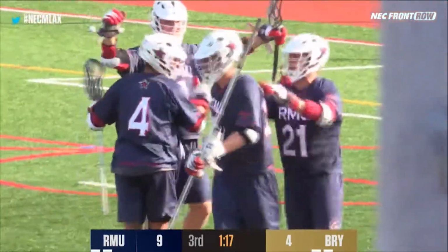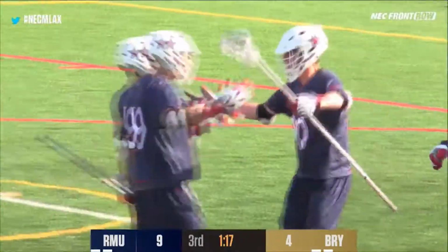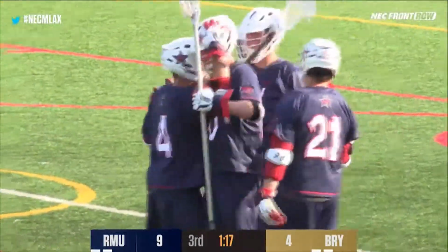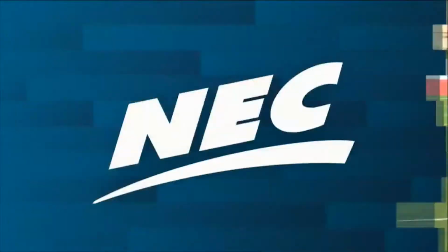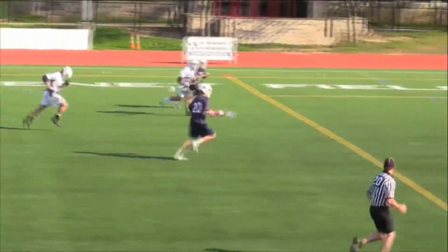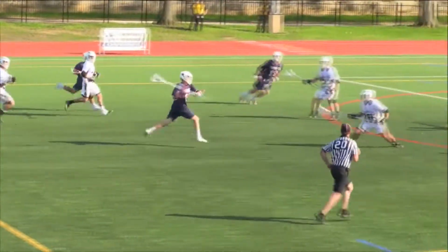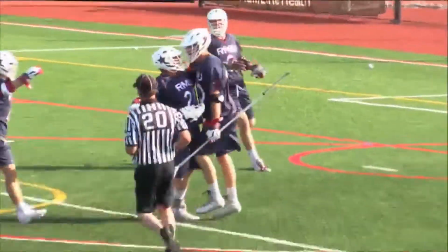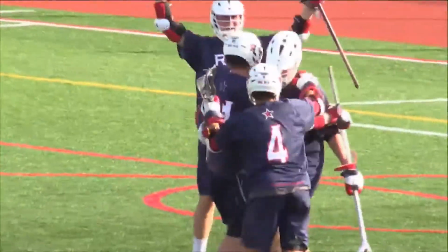And then the long stick middie, Mitchell Wales out of Burlington, Ontario. Coast to coast, north-south, goal. 5-goal lead, Robert Morris. Great play by Hager, making a big save and getting the quick outlet. And it's always hard for a goalie facing a long pole coming down your throat.